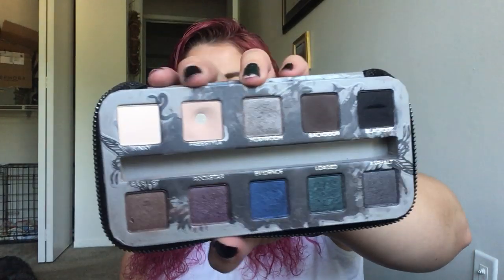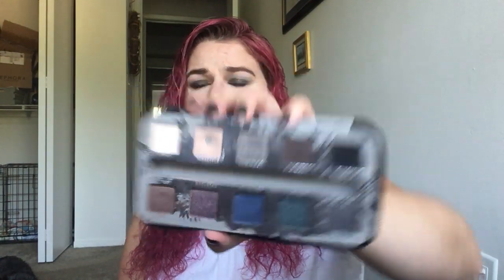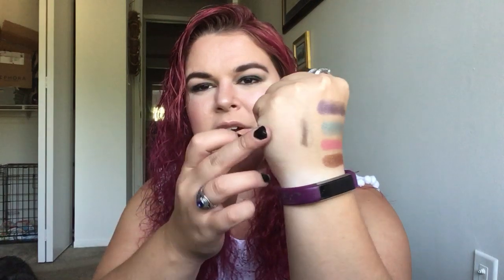Next I have the Urban Decay Smoked palette. And this shade I'm panning is the shade Freestyle. So you can see there's some decent pan on there. This is very similar to my skin tone. I use it as a transition shade, and I think it works really nicely for that.